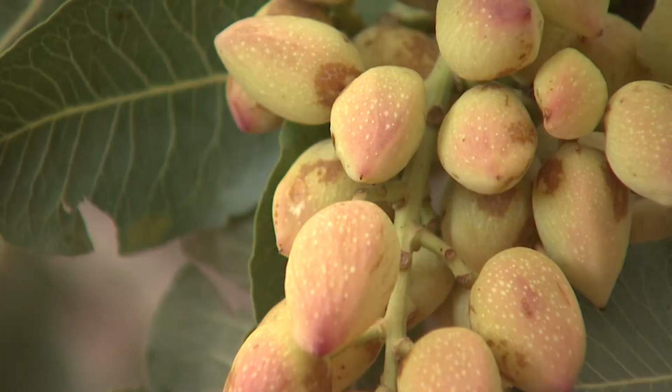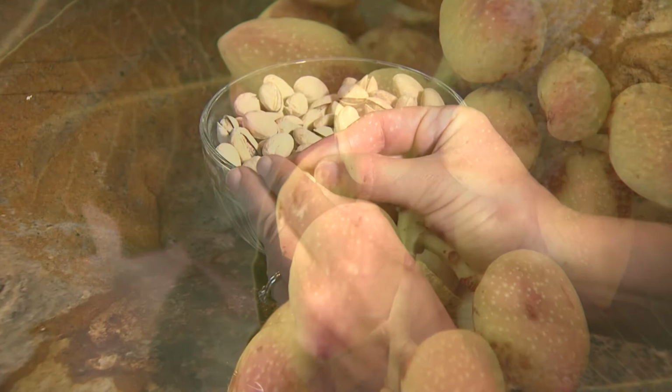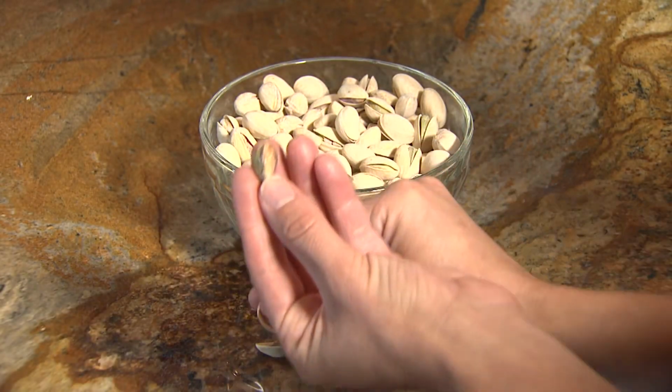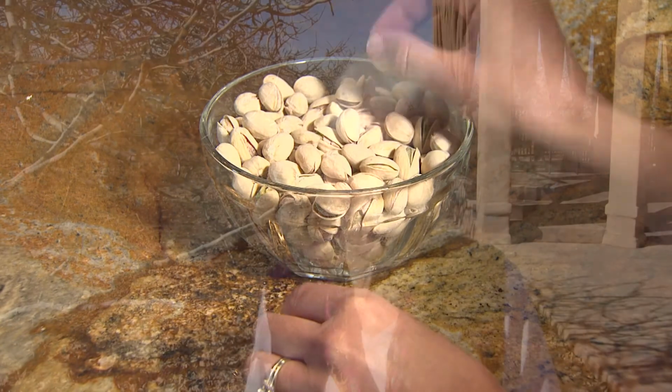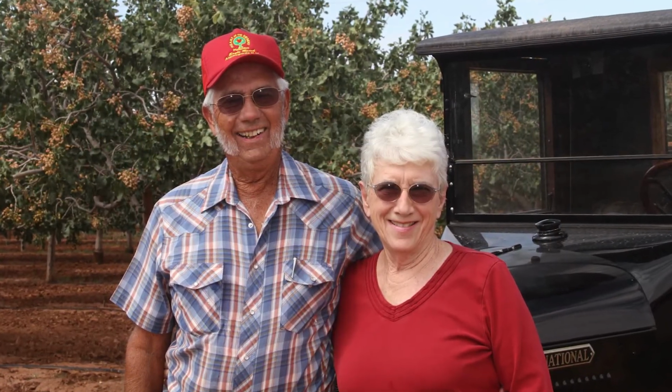Actually, my very favorite is the nut right off the tree before anything is done to it. It's wonderful. But then I'll go to the salted and roasted pistachio. That's my favorite. And for us, it's the people, living around people that we want to live around, that we enjoy living around. So we're here by choice.